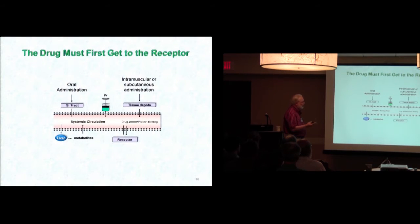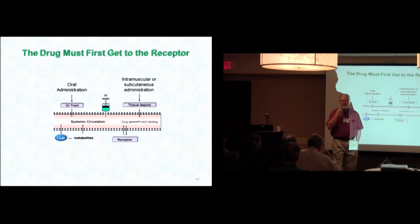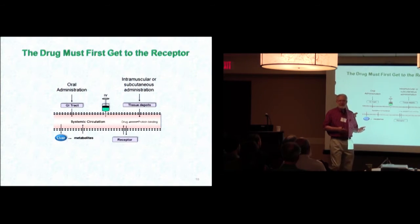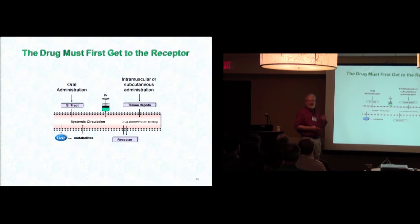And I'm not going to talk about all the other things. The structure of the drug obviously determines whether it gets into the brain. There are lots of drugs that are very active in peripheral preparations, but they never get to the central nervous system, or they're metabolized on first pass. If you take a drug orally, after it's absorbed, the first place it goes is into the portal vein that goes into the liver. The liver is loaded with enzymes that chew up anything that's not supposed to be there. And so that's called a first pass effect.